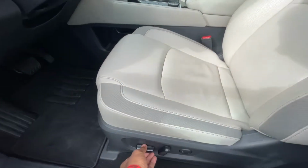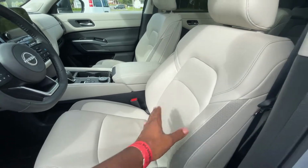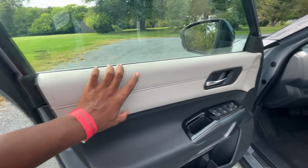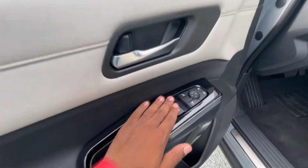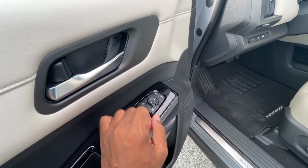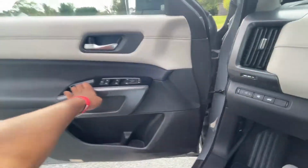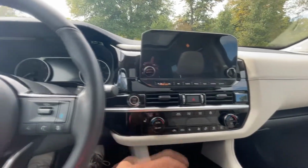But you do have quite a few adjustments for the driver and passenger side seat. They're so comfortable. Nissan's been doing a good job with their newer seats, and the materials all throughout here are so nice. All 4 windows are automatic. This model does not have power folding mirrors. That's something that you get on the Platinum model of the Pathfinder. Now let's get inside. I've also liked that they don't use that much piano black, and this is where the start button is.